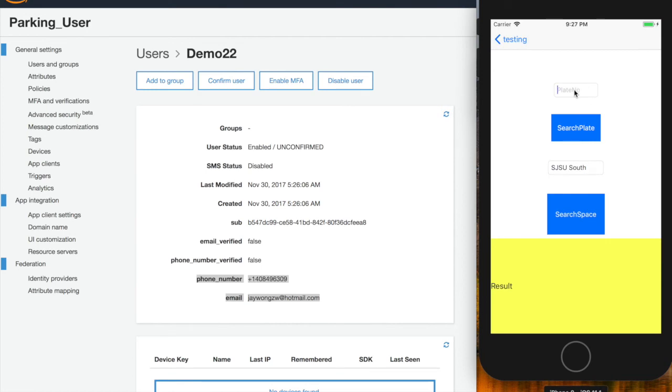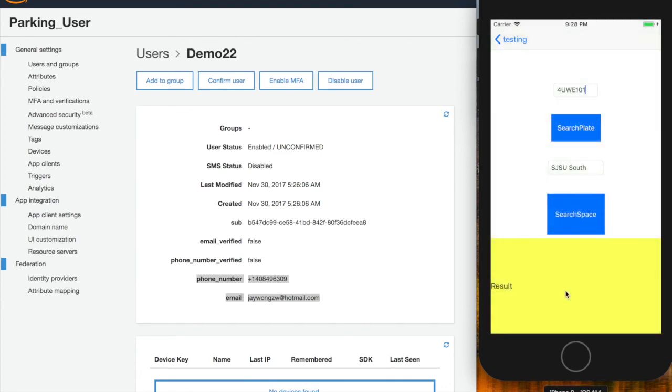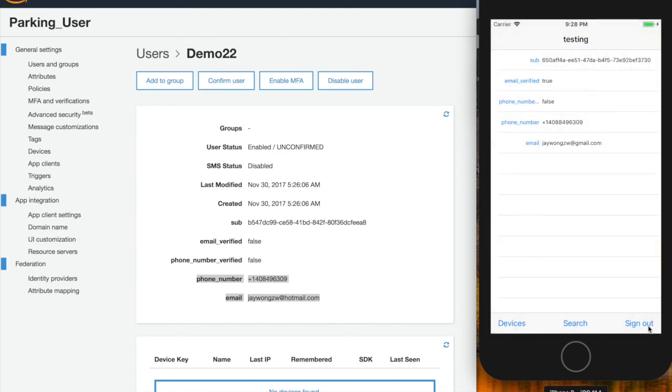If we forget where we parked our vehicle, we can just enter our license plate number. This is my car's license plate number, and let's see where my car is parked. The latest one is 10:15 in the afternoon. I parked in SJSU South, 43, Row H. After you finish, you can simply sign out.